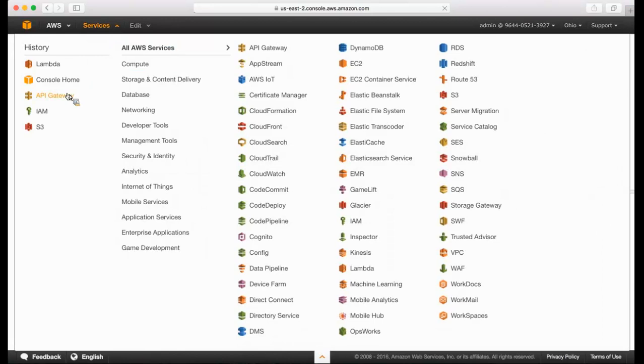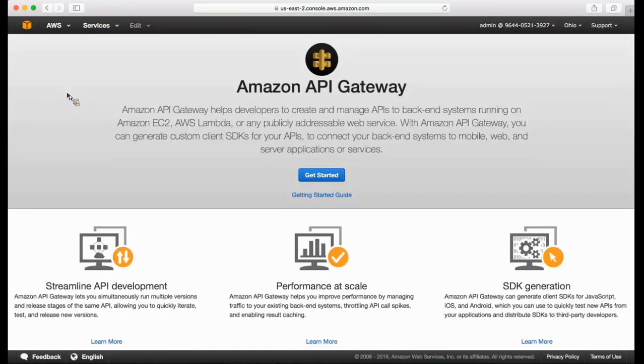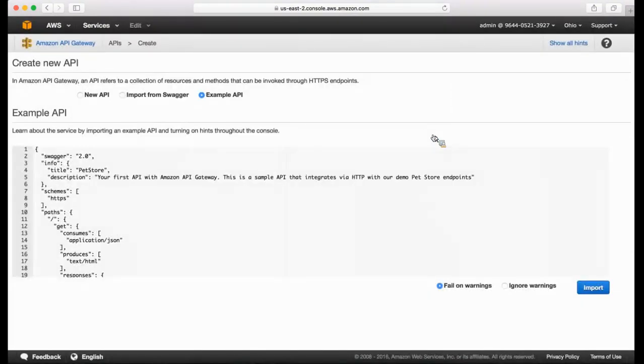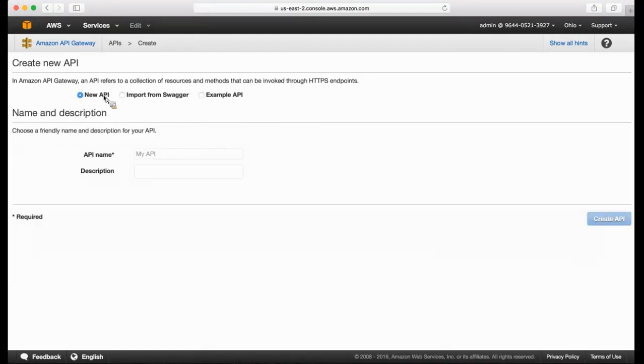We can go to the API Gateway console. Here, API Gateway is asking me to create an example API using the standard Swagger pet store example. This is because it's the first time I open API Gateway in the new US East 2 region. In our case, we are just going to create a new blank API, and let's call it Express Demo.